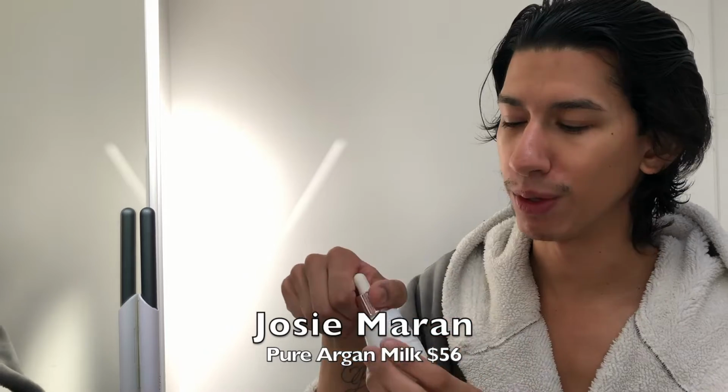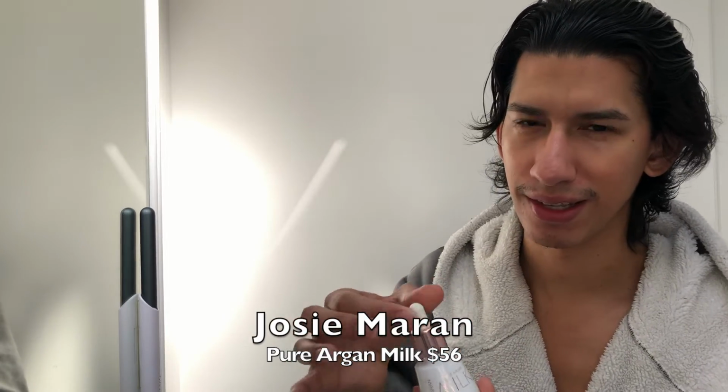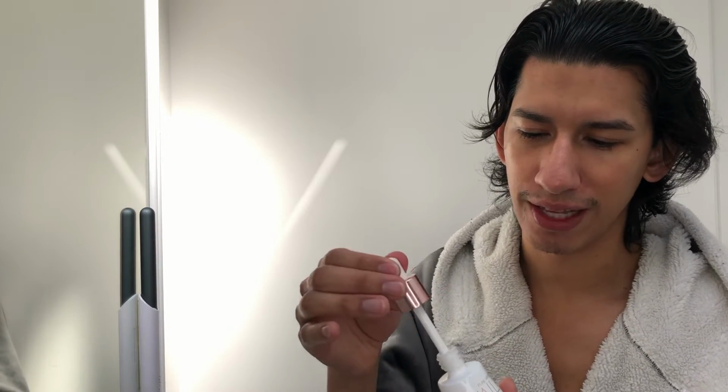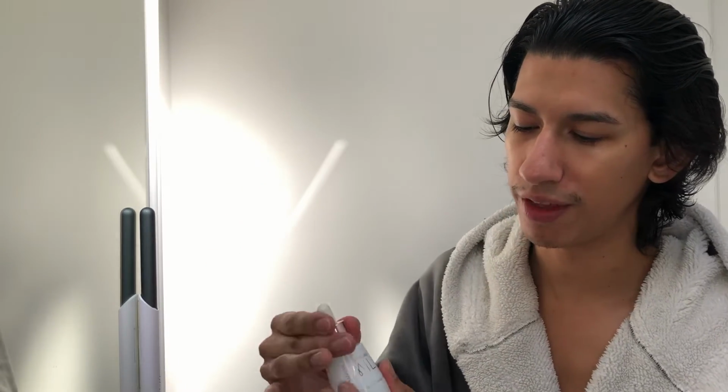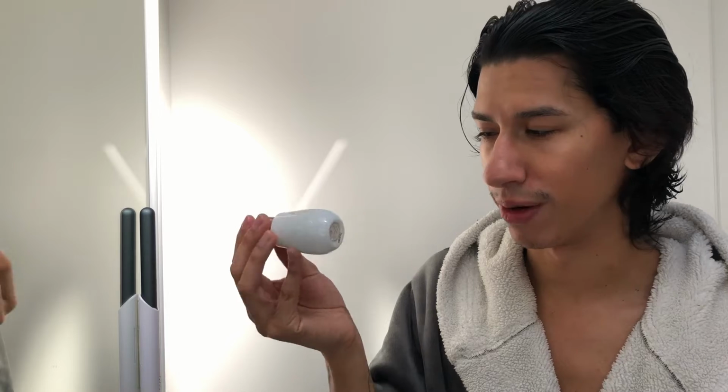I'm gonna start off with the Josie Maran Pure Argan Milk, and I use this as the base, the carrier for everything else that we apply on top. So I'm just gonna do a few drops of that. I'm obsessed with this. There's like bottle 4 or 5, maybe 6, 7, who knows. Can't even keep track anymore. And let's stick with the Josie train for now.